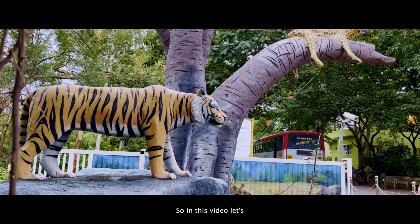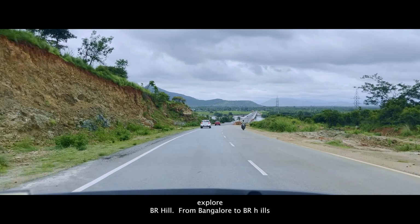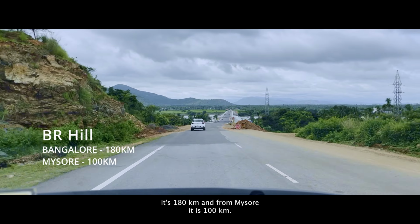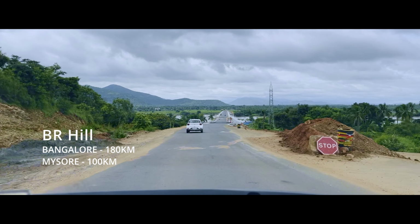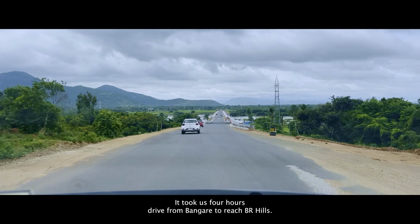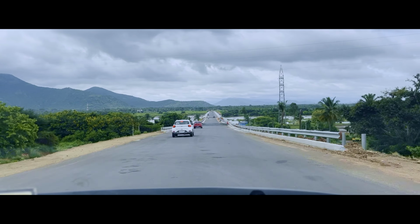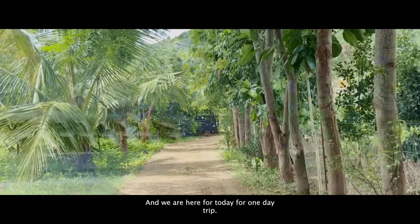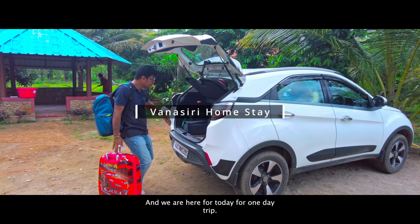So in this video, let's explore BR Hills. From Bangalore to BR Hills, it's 180 km, and from Mysore, it is 100 km. It took us a 4 hour drive from Bangalore to reach BR Hills. And we are here today for a 1 day trip.